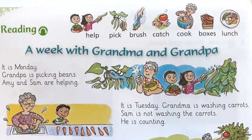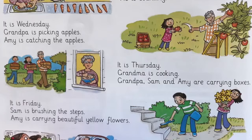It is Tuesday. Grandma is washing carrots. Sam is not washing the carrots. He is counting. It is Wednesday. Grandpa is picking apples. Amy is catching the apples.